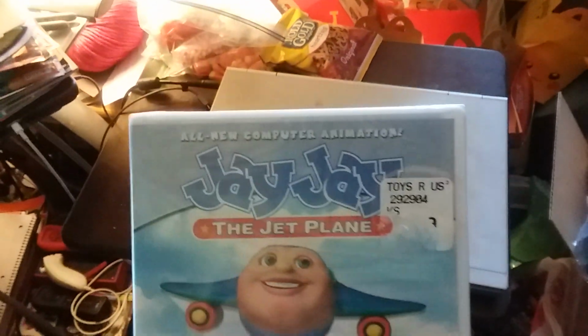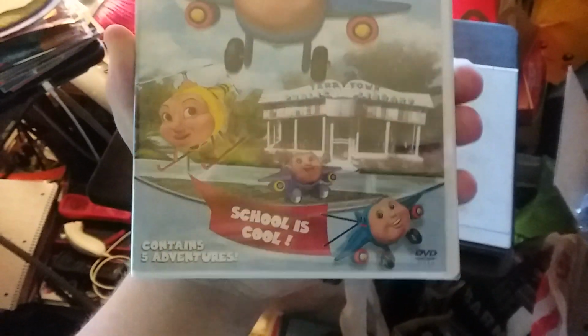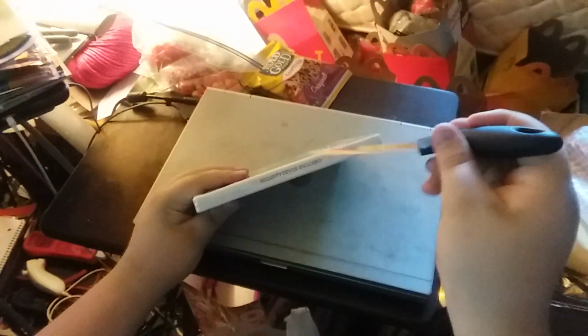JJ the jet plane. School is cool. Contains 5 adventures. At the front, the side, and the back. Now we're going to open it.